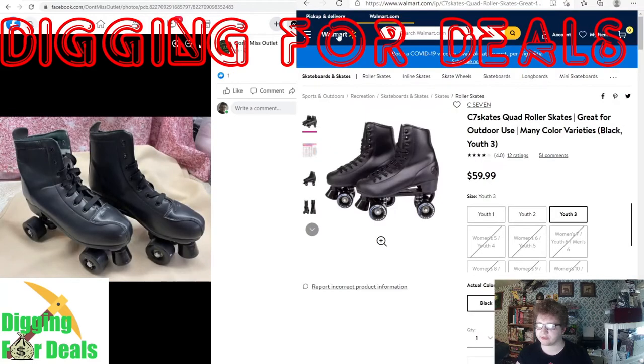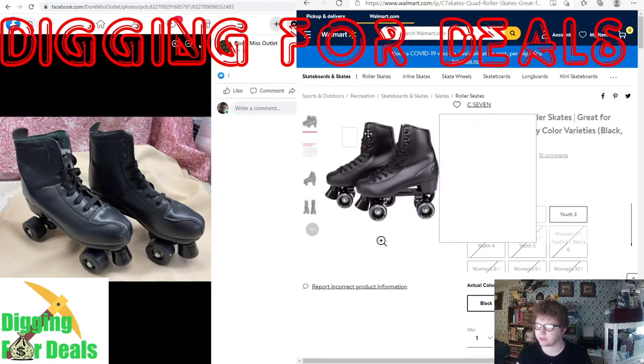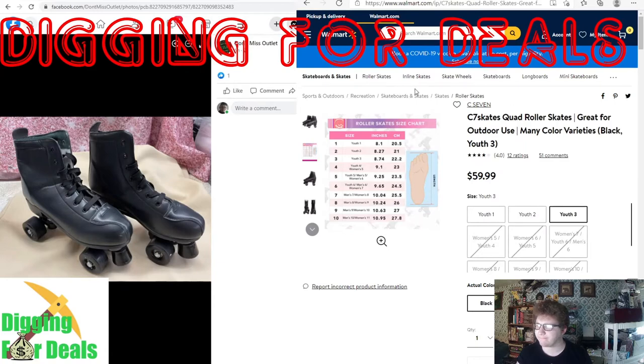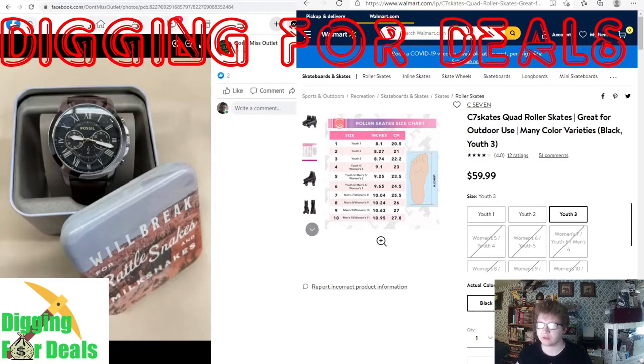It's $11.29. Here is some C7 skates, quad roller skates for $60. I believe they're women's, but I'm not sure. Well, it says youth, so youth 3, 8.7 inches, or 22.2 centimeters, size 3. So, let's see, what else?